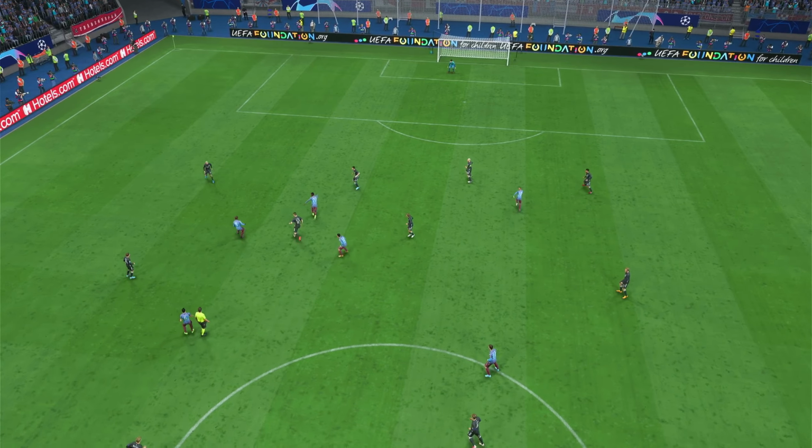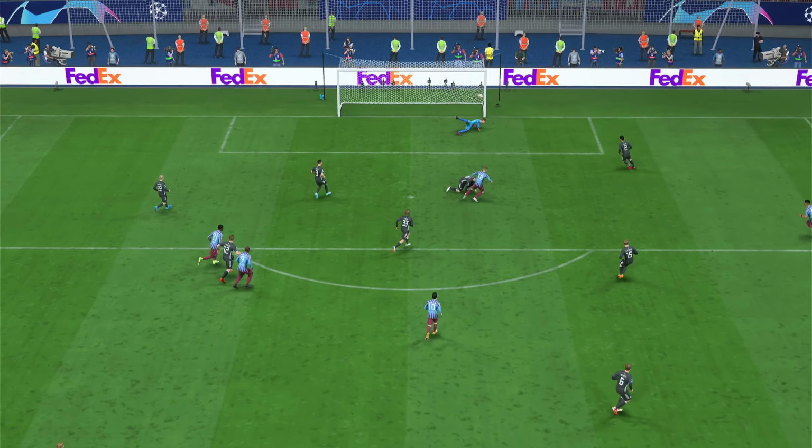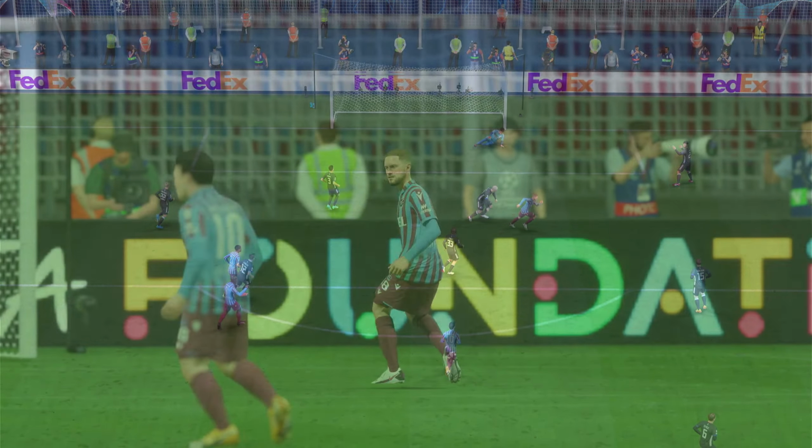Well, as you can see here, the build-up is patient, it's precise and penetrative, which opens up the opposition. While the movement in the box is equal to it, it's such good timing. What a goal.